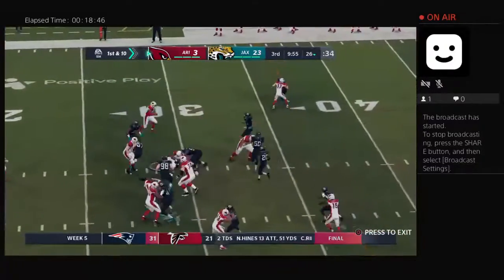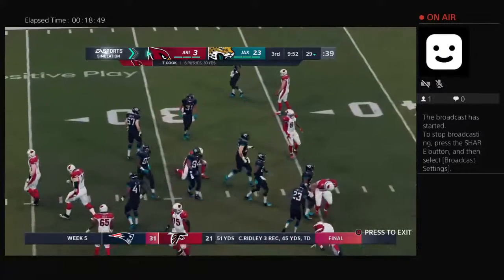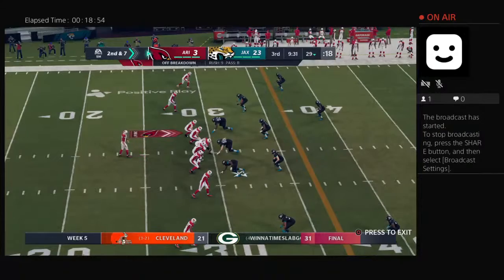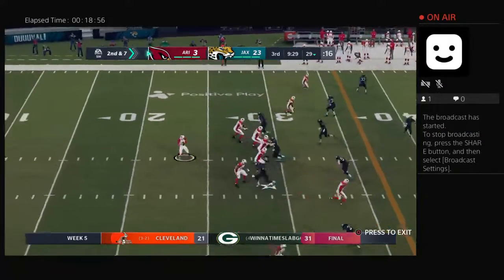Starting the third quarter with Cook. He takes this for 3 to the 29. Number 47. The last run got 3. Now here's 2nd and 7. 29-yard line. A 3-yard pickup.